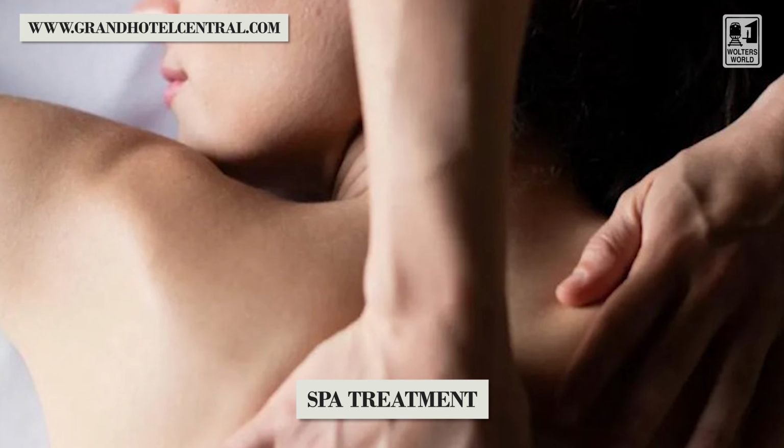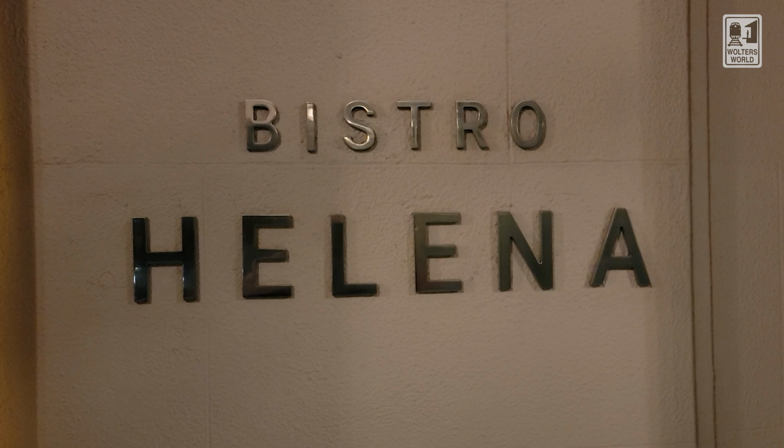Now let's continue on with the amenities. Other stuff they have here, you can get spa treatments if you want. For me, I actually ate at the restaurant Helena, which is on the ground floor.